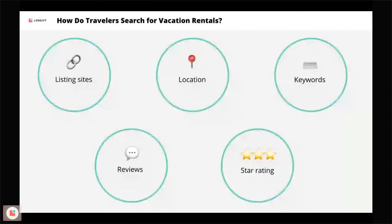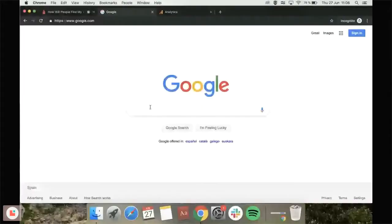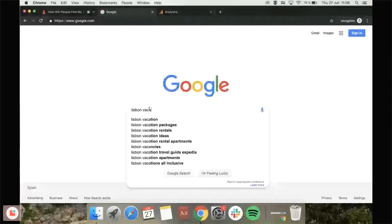So I've just opened up Google here, and I'm going to imagine I'm searching for a property in Lisbon, Portugal. And I'm going to start by searching for Lisbon vacation rentals.